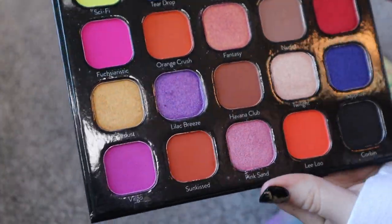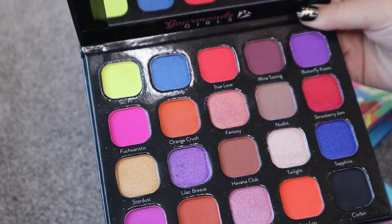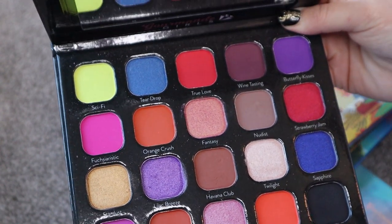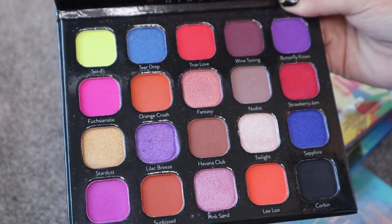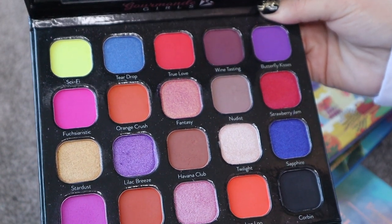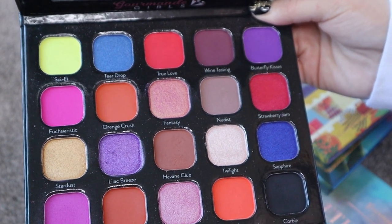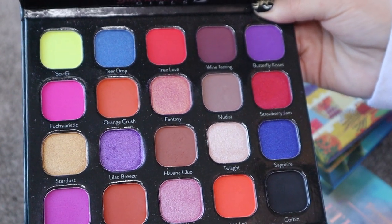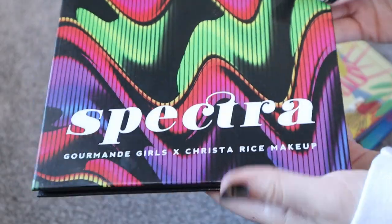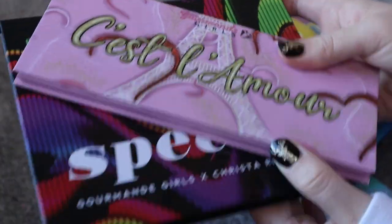I'm going to declutter because I don't reach for bright tones like this all the time. But this formula, honestly, I think this was like a $15 or $20 palette. I got it on sale. But the formula reminds me of like a $60 palette. It is so good. The mattes are incredible. The shimmers are not like a super reflective shiny. They're very sheer but soft. It's an amazing formula. I just never reach for it. So I wish I did. But I'm going to declutter these two from Gourmande Girls.